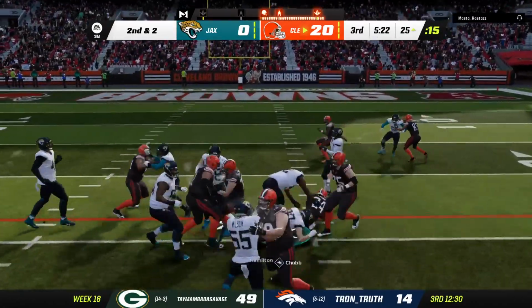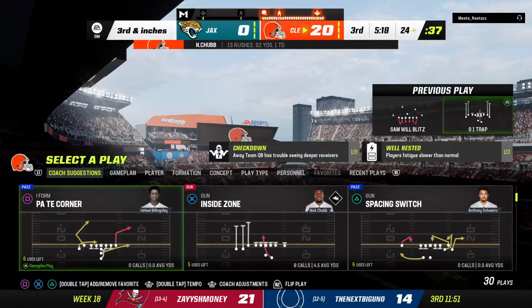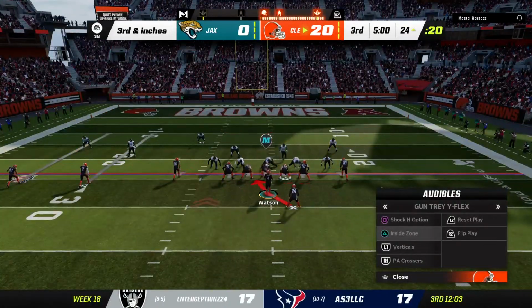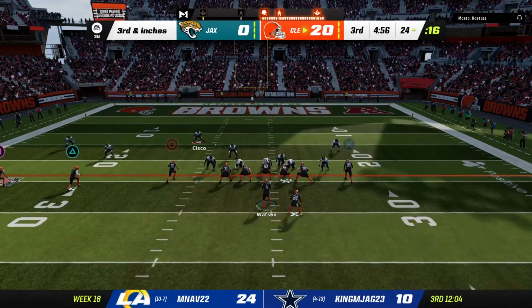Second down, here's Chubb again. And not much of a hole there as he gets it down to about the 24-yard line. And the big fella stuffed that one up in a big way. I think doubling him has to be a priority because you can't move up to the next level if you don't take care of him first.